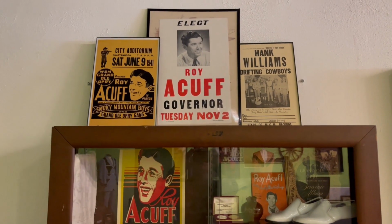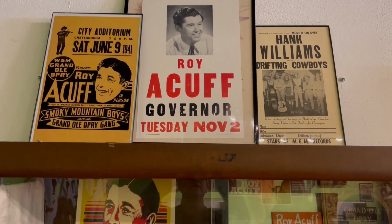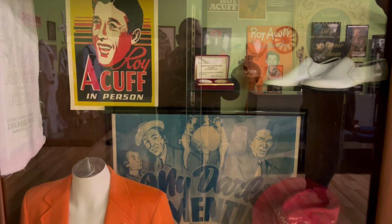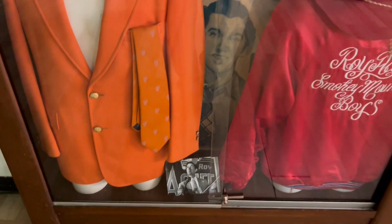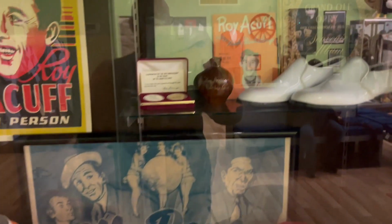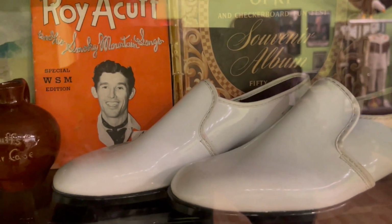Here's a display of Roy Acuff items. You see this sign right here, it says Elect Roy Acuff for Governor. I never knew that Roy ran for public office. I did not know that. I can remember seeing Roy before, performing on the Grand Ole Opry in Nashville, Tennessee. These are some nice shiny shoes.